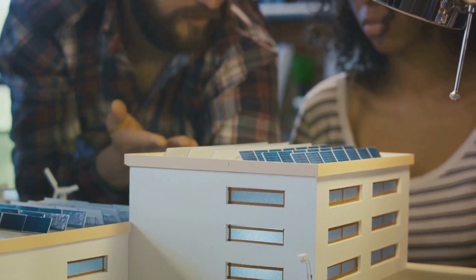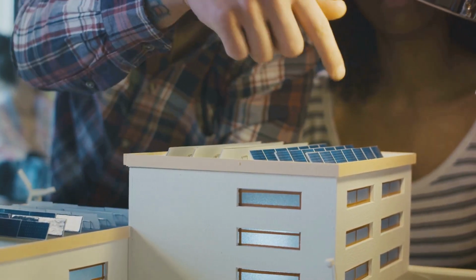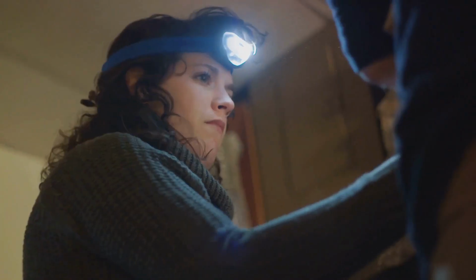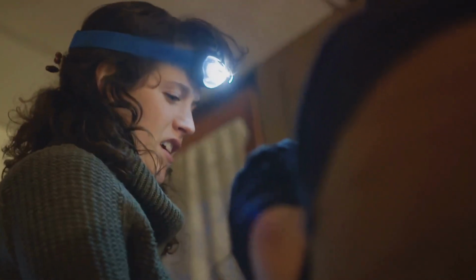Solar power, for instance, can be a fantastic source of illumination, especially when we optimize our solar batteries. We can charge these batteries during the day and use them to power our lights at night. But what about those cloudy days when the sun refuses to peek out? This is where DIY comes to the rescue.